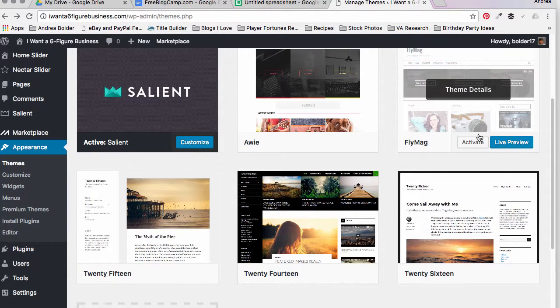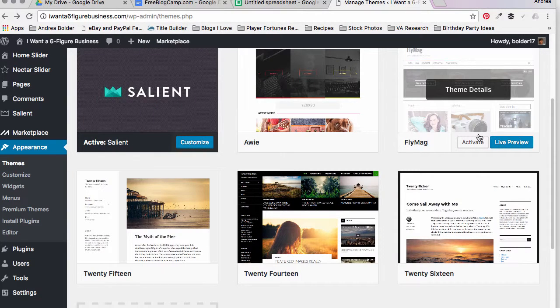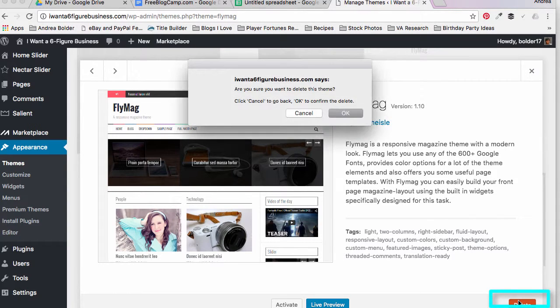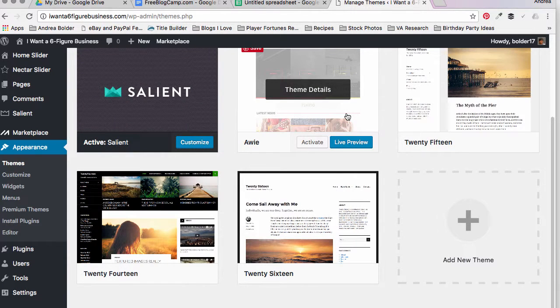So we're still in the theme section where you can view all the themes that you have installed. Just make sure that the theme that you want to delete is not actually the currently active theme. If you do want to delete the active theme, switch to a different theme. So you'll hover over the theme, you'll click Theme Details. You'll see a delete button. You'll see a confirmation pop up. Click OK. And poof, it's gone.